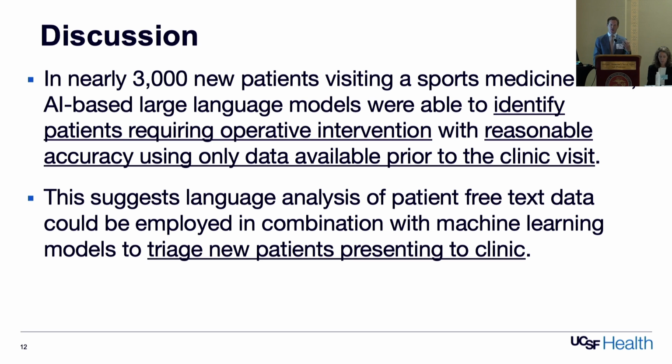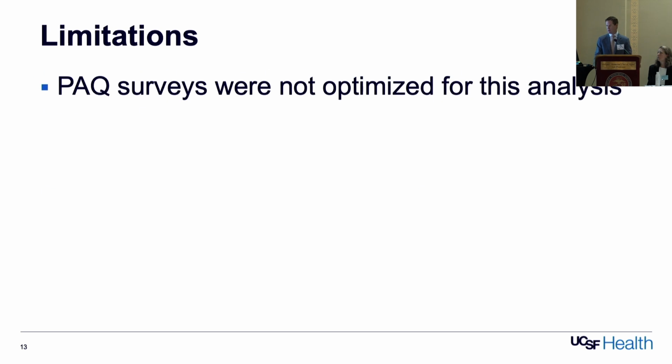So if we know that I have available OR time next week, and this patient has an acute injury that needs surgery, they should be matched with me. If a partner has the OR time, or if they need an ultrasound-guided injection, other procedures, we can better match with the need that the patient has.